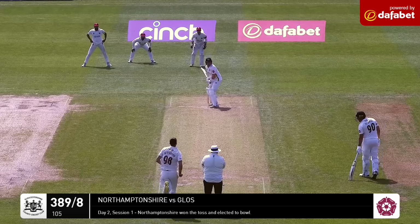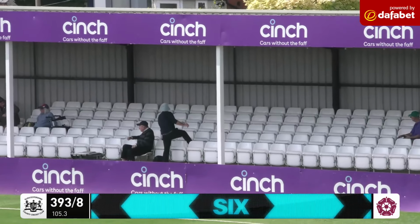More and more data to be able to create better insights. I'm sure to continue. Back of a length. Well, picked up by Josh Shaw this time. That's a proper shot. And also the Hawkeye data. Number 1. Pull shot again. Bit more on it this time. Into the Cinch Stand. That's gone all the way.